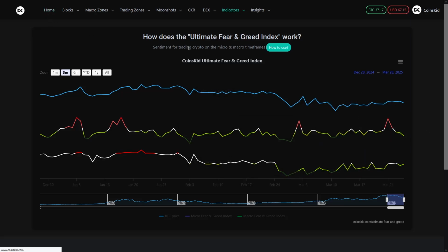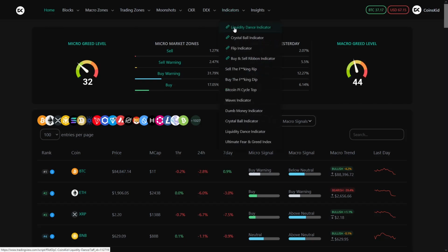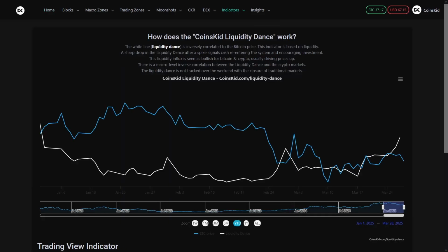So is there anything else right now that's giving us a warning shot that we are about to see a move up over the next few weeks in crypto? Is there anything else that's telling us that? Well, there's an indicator that I create for yourselves called the liquidity dance. You can get it on TradingView. You can drop into your TradingView charts, or you can come to the website and use it there. Liquidity dance indicator.